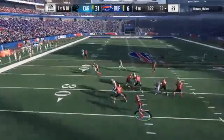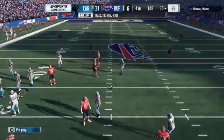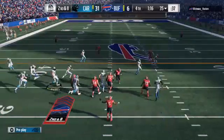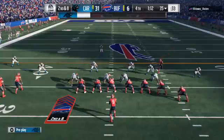They'll throw on 1st down with Taylor. And it's a short one here, complete to his tight end. And he's able to take this one up to the 35-yard line. Give him a couple on the catch. It's 2nd and 8. I think it's okay there.